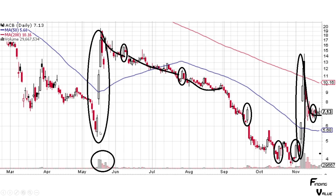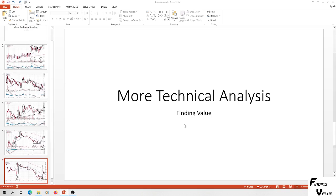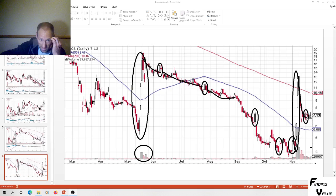This low is lower than this low. That's about the only thing, but the volume stepped back in. It came back in here, and it's probably going to go higher. I mean, it's going to go higher here. So that's what I look at for these charts.